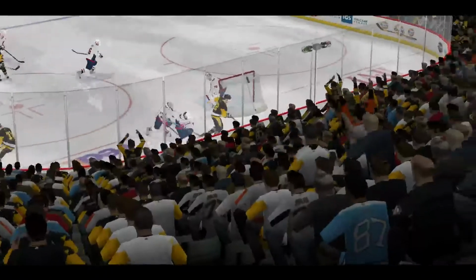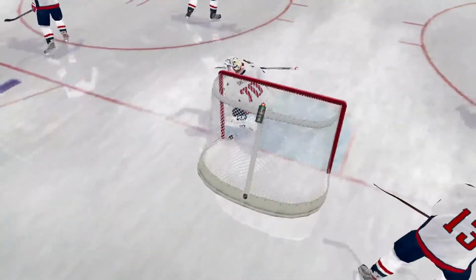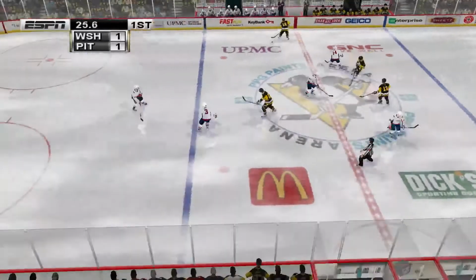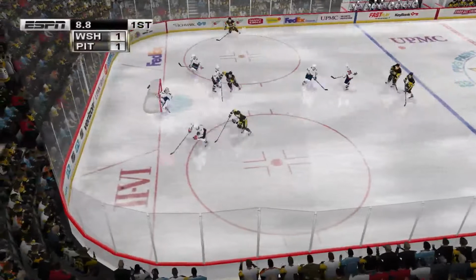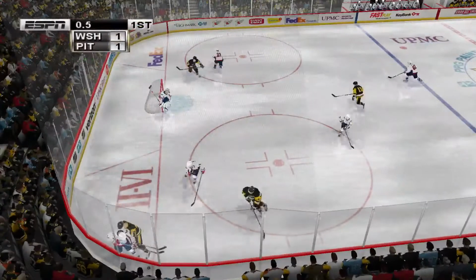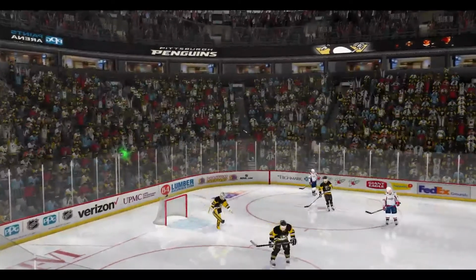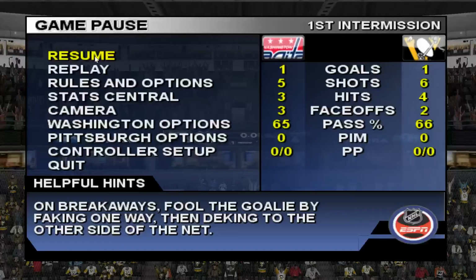He went to the backhand on that shot and fooled the netminder completely. That's one sweet goal. Pittsburgh ties the game late in the first. They really didn't want to end the period down by one. So they pressed and they pressed, and here we are. The end of the first period is always interesting. This is when both teams will make adjustments to try to gain an edge in the second.